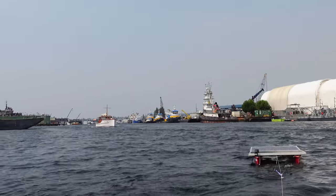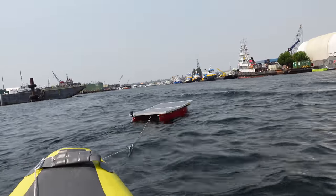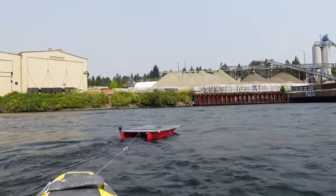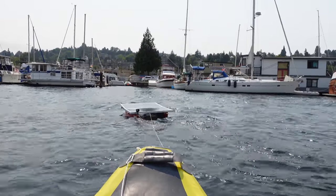Oh boy. There's another boat coming, I didn't see that. I'm gonna dodge all these damn boats. Here we go, wake jump. Oh, that was a lot of water on the solar panel. Turning into the wind is very hard. Okay, going back into auto mode.